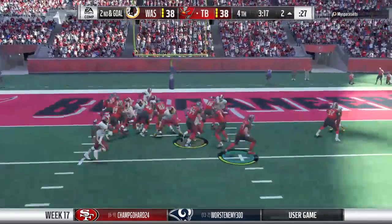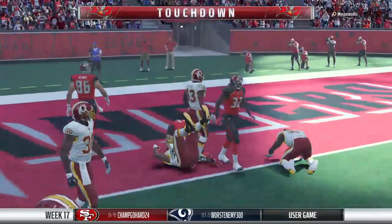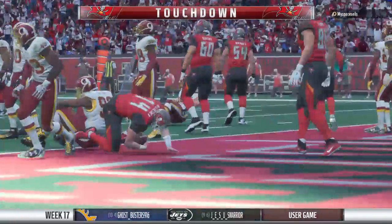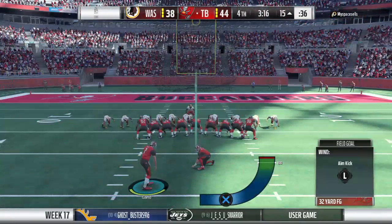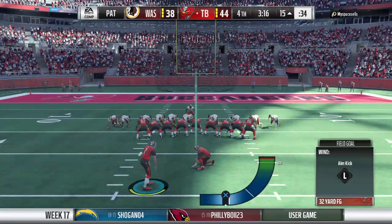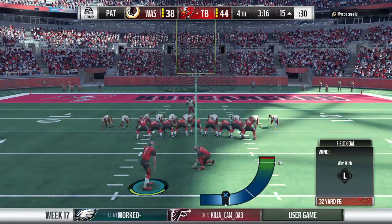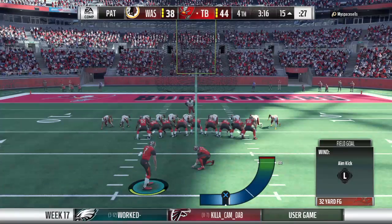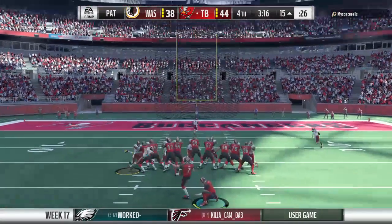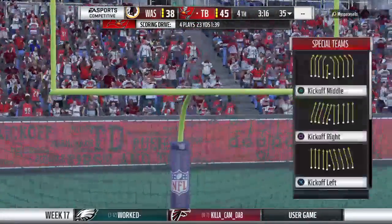2nd down, the ball on the 2 here, 2nd and goal. And he's in. Touchdown, Buccaneers. It's their quarterback. His 2nd touchdown of the game, his 3rd on the year. And the Bucs capitalize on the short field as they take it in for 6. And they will take a 7-point lead now.